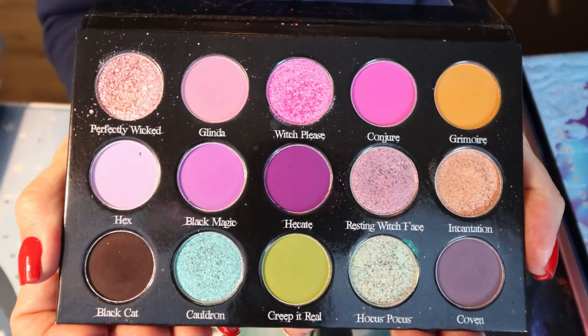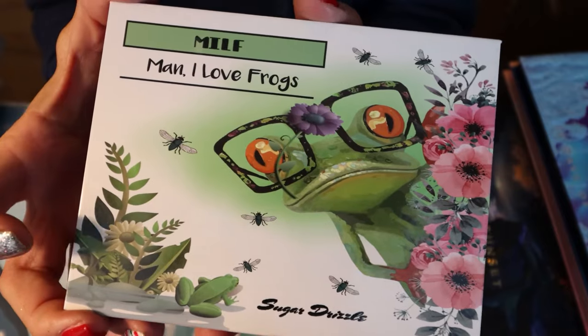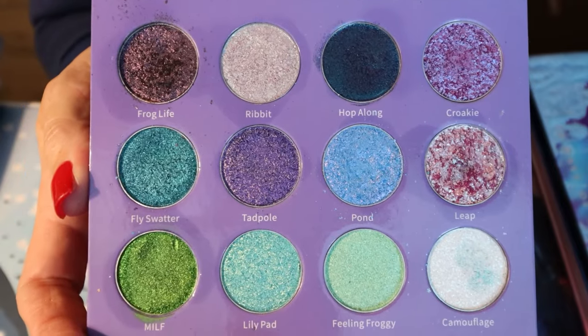I was blown away with how good this is. And then I also have this little guy from Sugar Drizzle. This is the MILF palette, or the Man I Love Frogs. And this is an all special shades palette, and it's beautiful. It's absolutely beautiful. I'm 100% keeping.